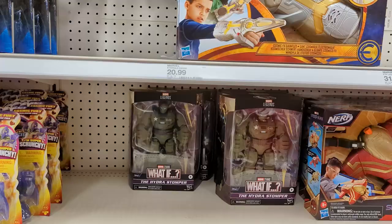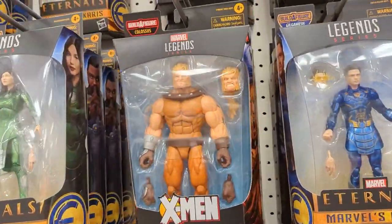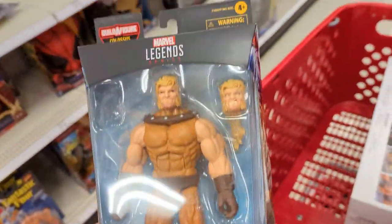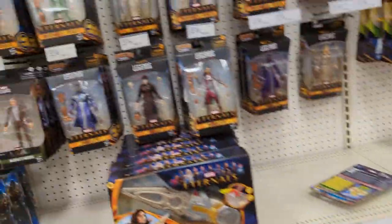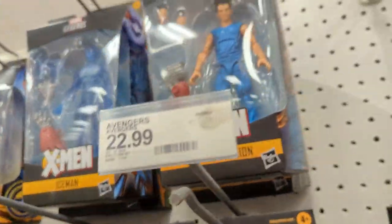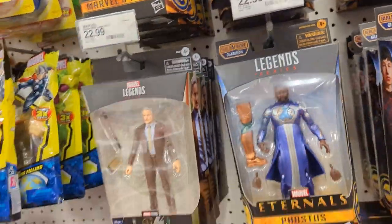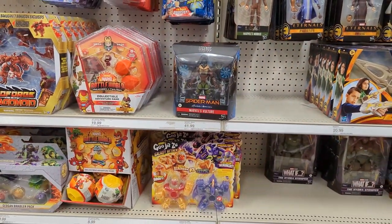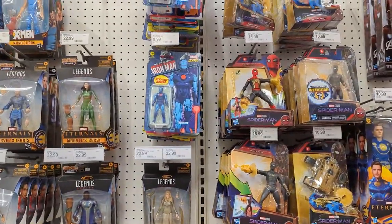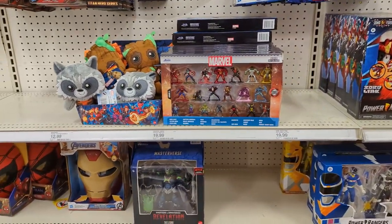So over here, the Marvel stuff. There's a Hydra Stomper. All these Eternals, and this is the Sabretooth from the Age of Apocalypse wave. This is the one that I need. I can't believe that it's actually here. And it was out of place. There's also Iceman and Rogue up here. And Legion. And Shadowcat. Almost the entire wave. Also got Vulture there. One of these two packs. Some of the retro stuff. And then, of course, Masters of the Universe.